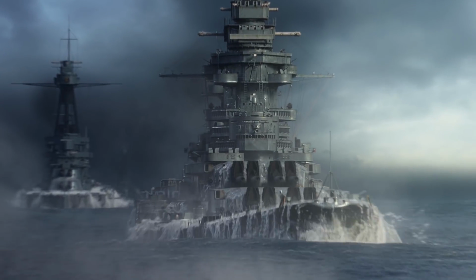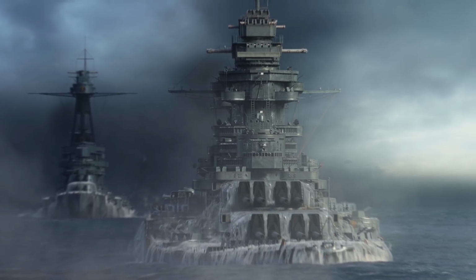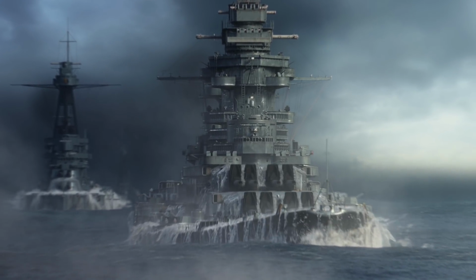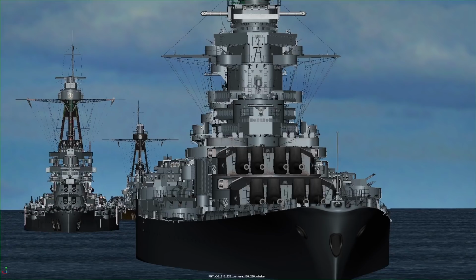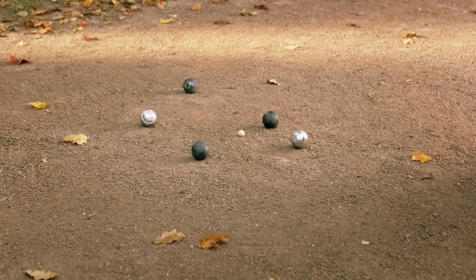It was very interesting to work on the two stock shots of the French battleships. We tried to make a stormy sea. Water splashing onto the ships and flowing down from the ship's deck.